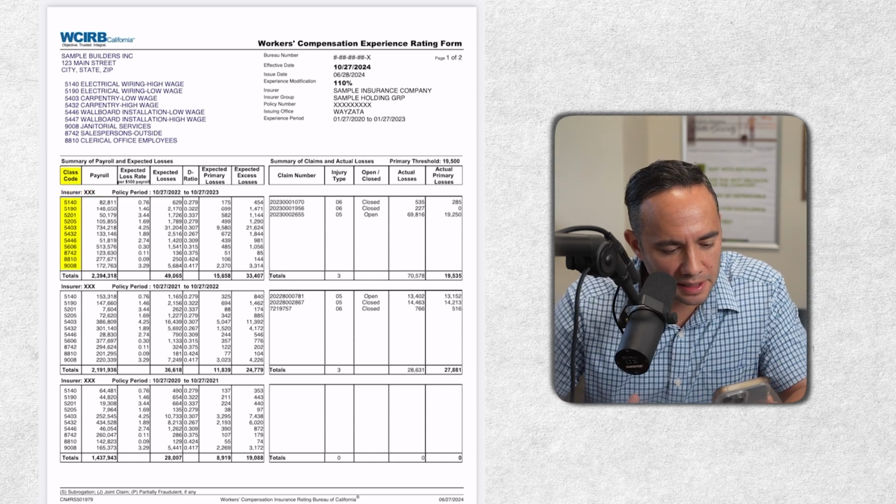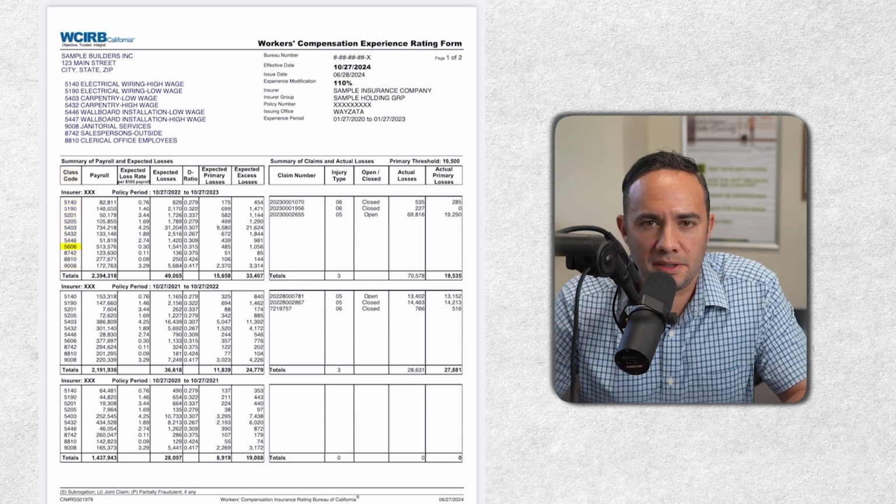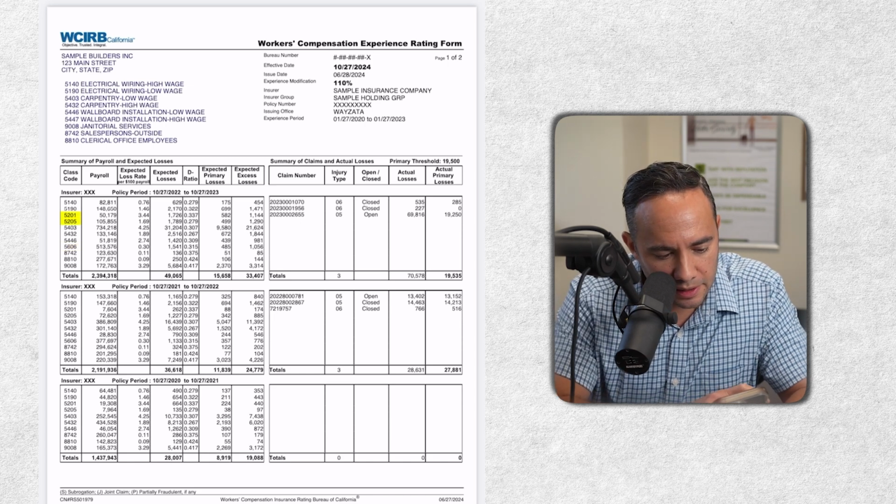Right below that, you're going to see class codes. Again, you'll notice that a lot of the class codes listed here were also assigned by the WCIRB. However, in this particular case, there's additional class codes. There's 5606, which is executive supervision, and then 5201 and 5205, which are the concrete classes in California.